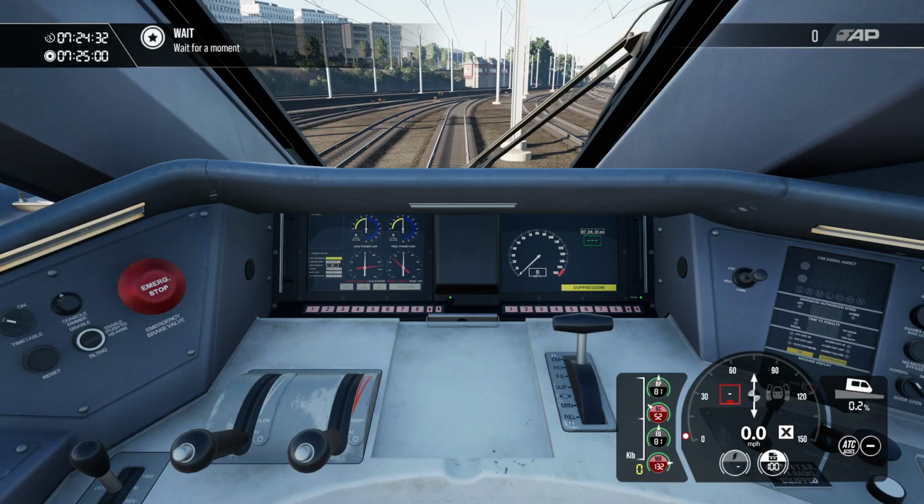Just plugging something into something. You can go in there. There we are. So, route art.